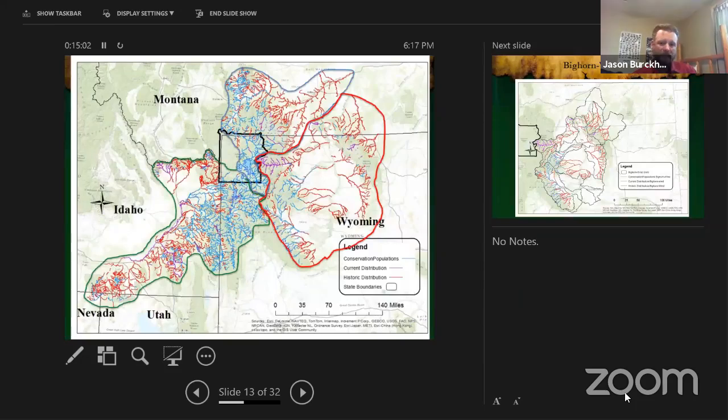And if you look at both the Yellowstone and Snake River drainages, you actually see a fair amount of blue, meaning that we have Yellowstone cutthroat populations of conservation value that occupy quite a bit of habitat in those major drainages.